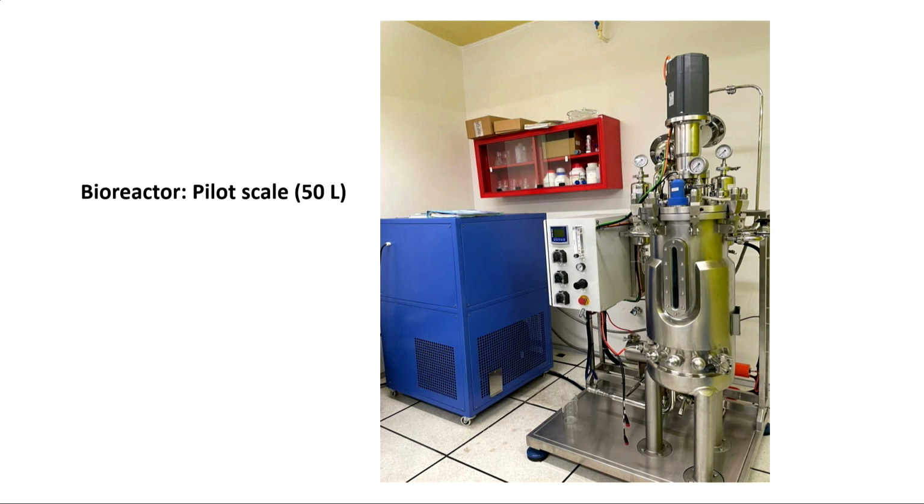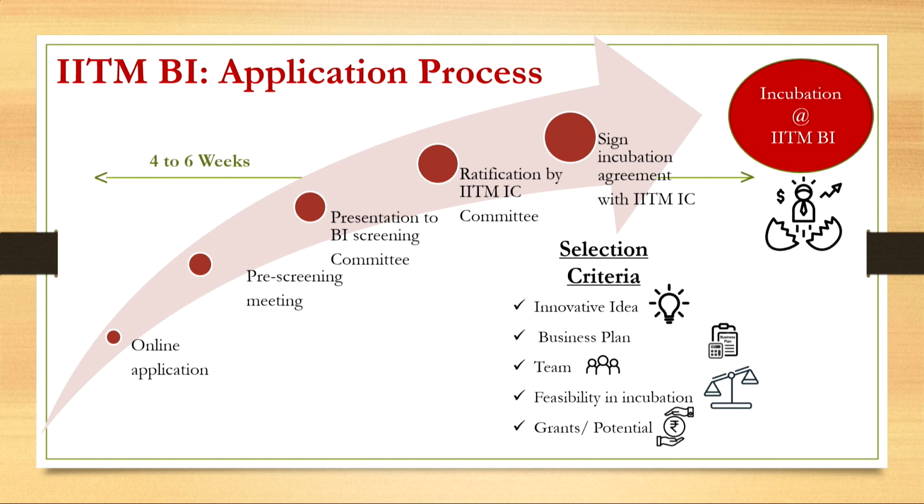This is a pilot scale reactor. Fermentation is our forte there, industrial biotechnology, although we cater to other domains also.